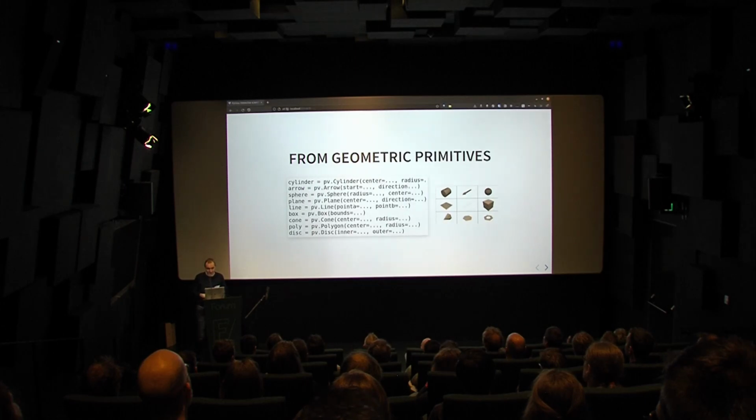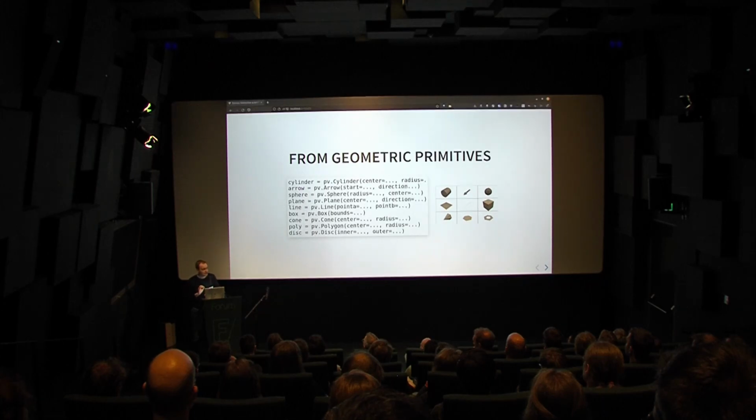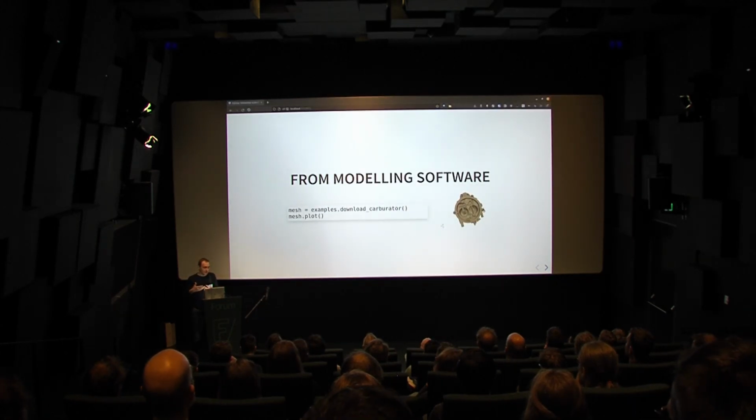But maybe some of you are not using medical imaging, and you want to construct your own meshes for your own applications. And there are lots of primitives you can construct the meshes from, like cylinders, arrows, spheres, cubes, polygons, and so on. And it all follows the very same interface, like how you show, how you combine things, how you add properties, and so on. But maybe you don't want to model that yourself, and you have your CAD software, which exports STL meshes, for example, which you want to show somehow.